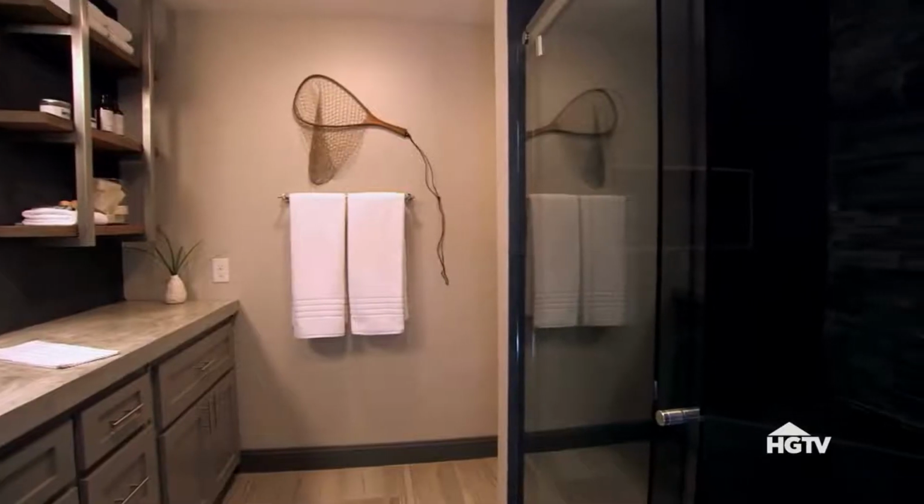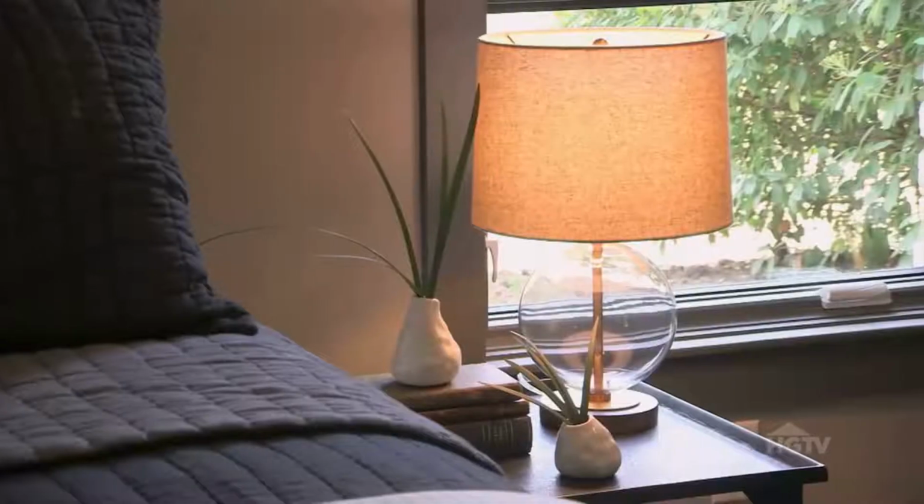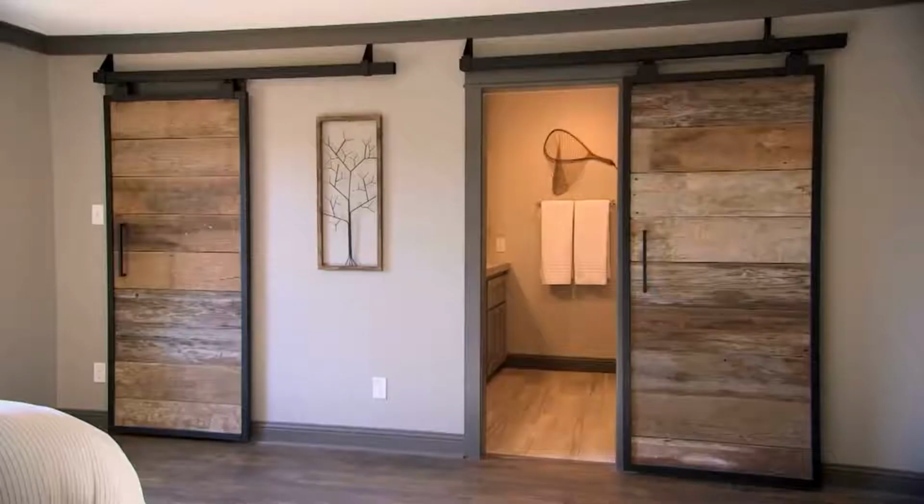This project was a really fun one for me. I really feel like this is the ultimate bachelor pad. There's a really good blend of simple elements mixed with modern and that ranch style that I know he really liked.